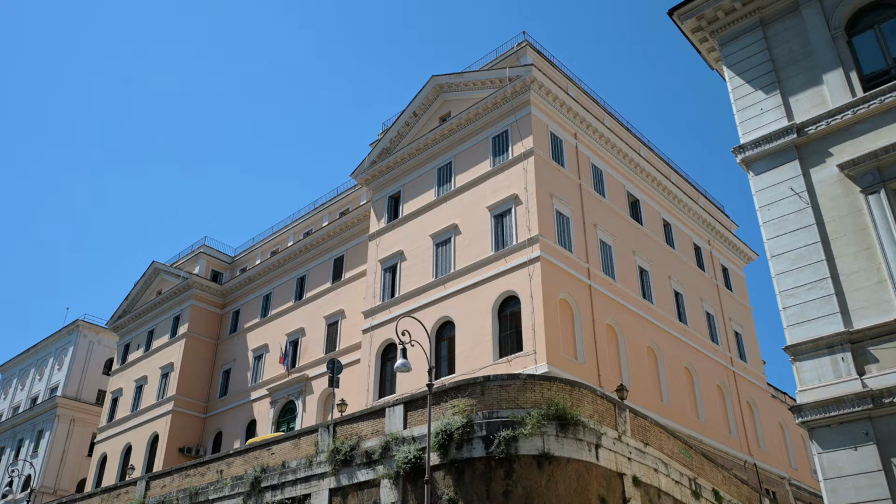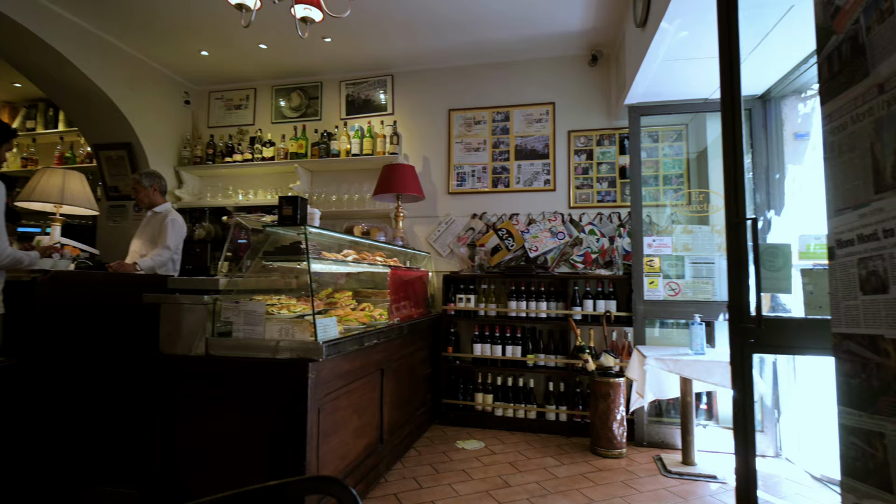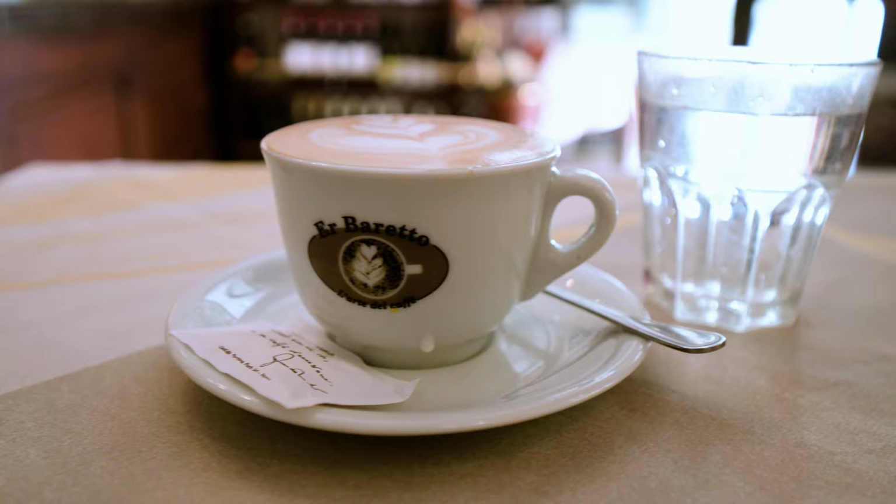Good morning, guys, and welcome to Rome. So right now, I've just made my way to a restaurant called Baretto, and I'm here for some breakfast. This place is a short walk away from the Colosseum, and I'm doing like the Romans do. So I'm starting off with some pastries and a cappuccino.